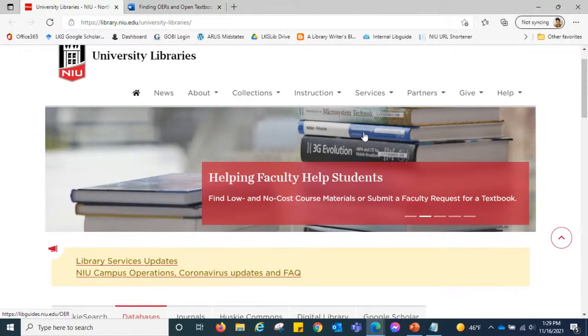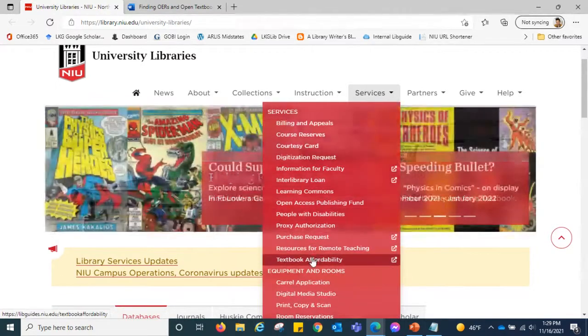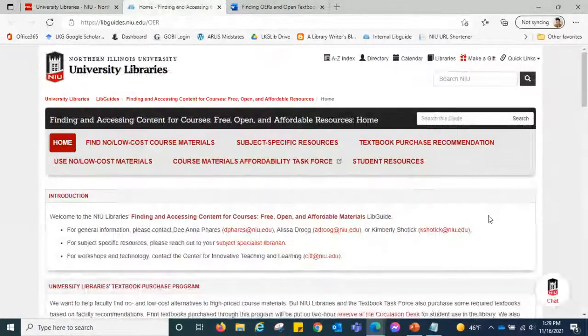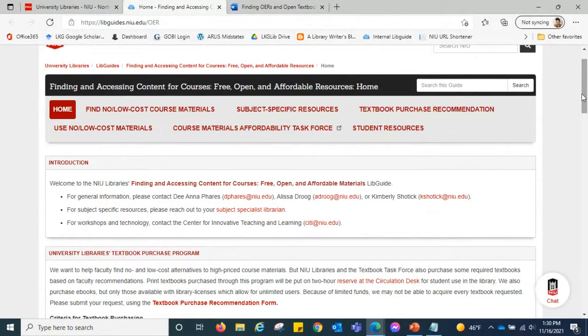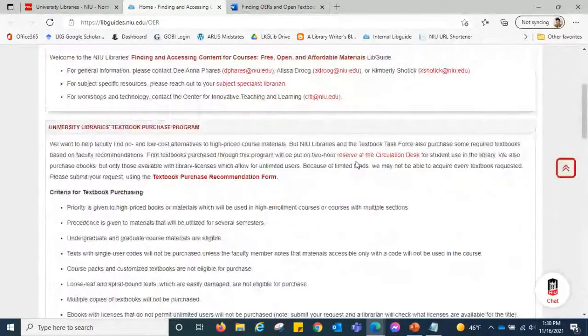We change the banner around sometimes though, so I also wanted to show that you can go to services and then scroll down to textbook affordability, and that link will take you to the finding and accessing content for courses, free, open, and affordable resources. So this is the subject guide that Deanna had mentioned. On the homepage for the guide, there is information about the textbook purchase program and a link to the recommendation form. So this is always there if you're looking for it.